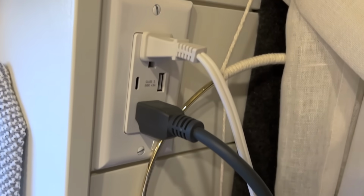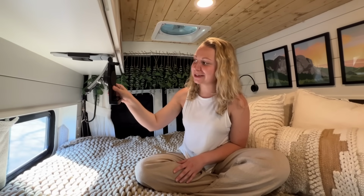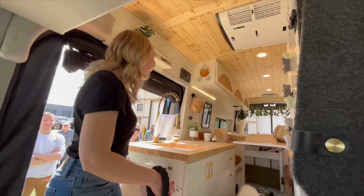Some other small details in the back of the van are 2 outlets, one of which is where I plug in my Starlink, and I also have an iPad holder for watching movies, which is really convenient. There's a lot of little details and customizations in this van that make it the perfect home for me and Rue.